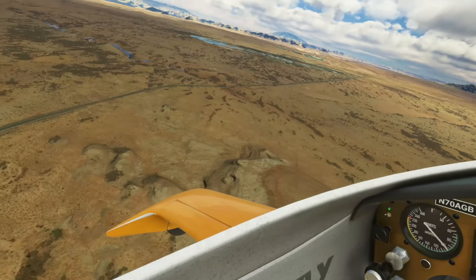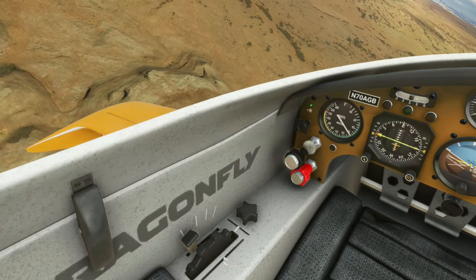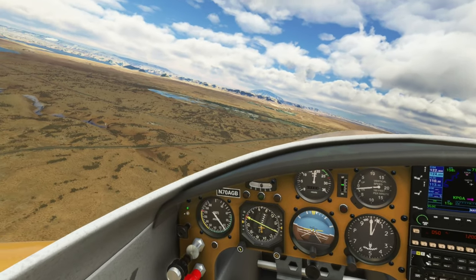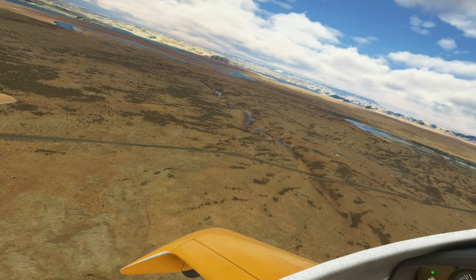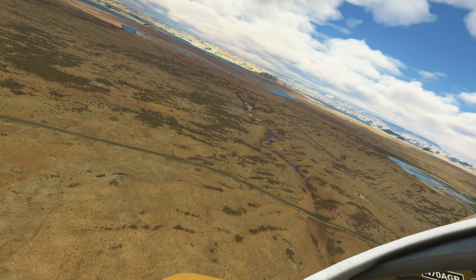Okay, so she naturally wants to roll left. Can we trim it out, brah? Let's try to trim it out, brah. Actually, you know what? Let's head north first, and then we'll try to trim it out, brah.